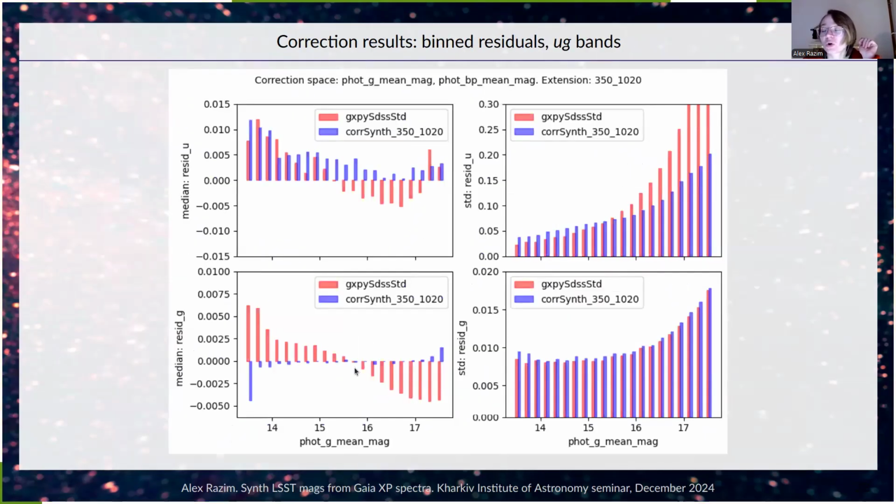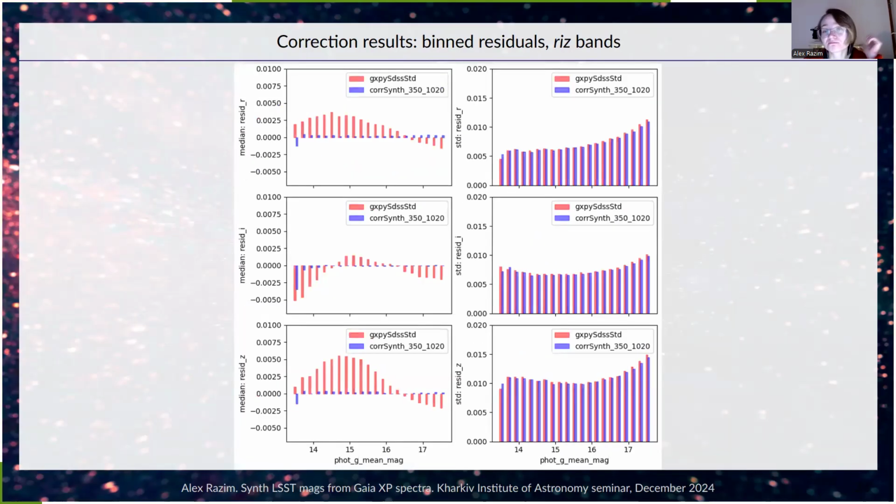But something that we can also have a look at is the bin statistic from the magnitudes or from the color. For the U band, this brute force correction of the spectra itself is pretty much on the same level as the correction with tweaking the spectra, at least in terms of median residual. Then for the other bands, correcting the spectra with this grid approach is actually performing much better, which is quite nice for our purposes.